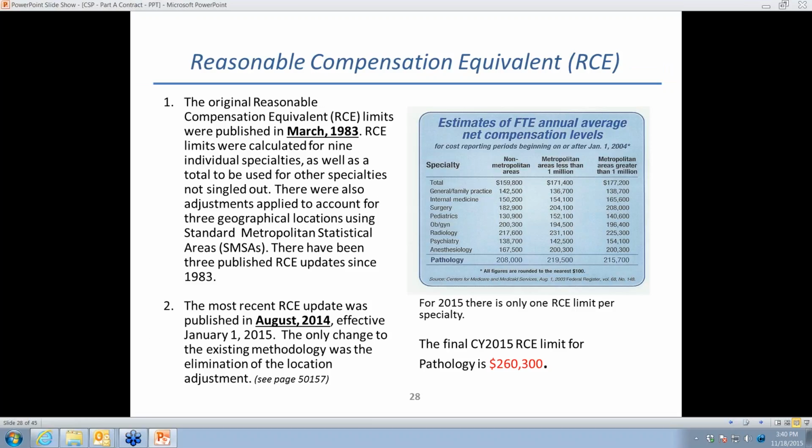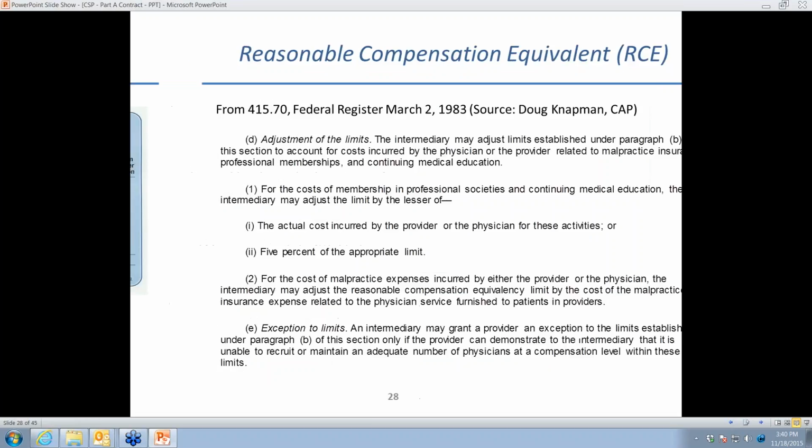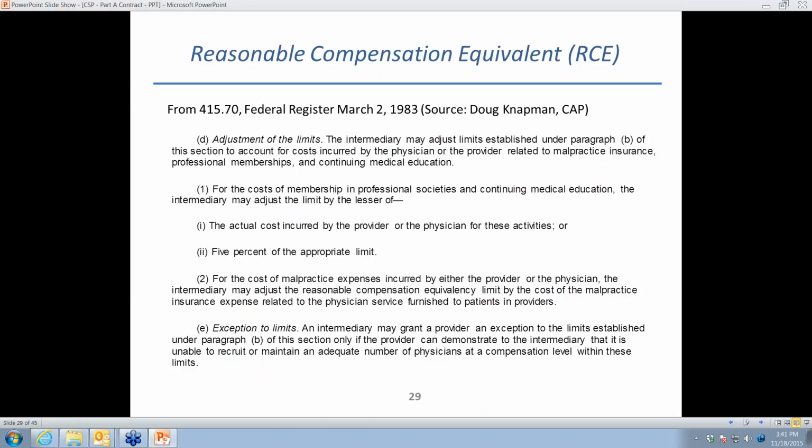The good news is a couple of things to add on to that, and we're going to further talk about the benefits of being in California, where the wage index is considerably better than other places in the country. So in addition to the fixed RCE, and this is information that Doug Katman provided from the college, you can add malpractice insurance, you can add CME to that, and I would mention to you that our experience across the board is that a CME adjustment of $5,000 per pathologist is commonly accepted by about 95% of the hospitals we deal with. You can also add the cost of memberships, $1,500, $2,000, whatever seems reasonable, and these things can all be added to the published RCE number to come up with what a pathologist is worth.